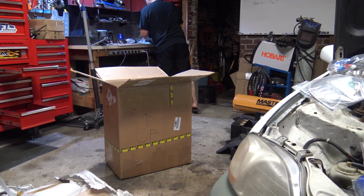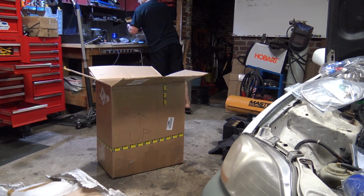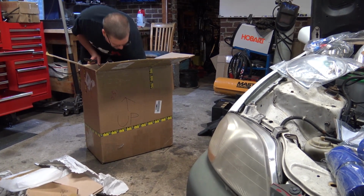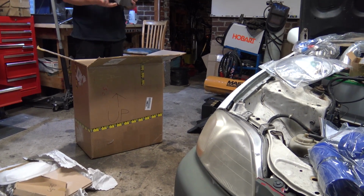I think you're this excited because you haven't played with anything in a while. Yeah, I'm done with my truck. I'm done. And you need a challenge. Yep, I wanted to take it all apart just for fun.